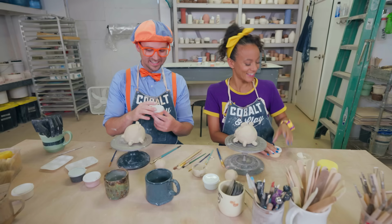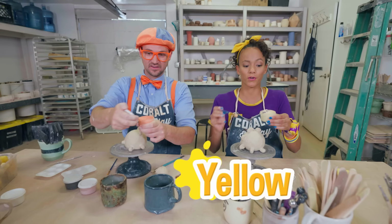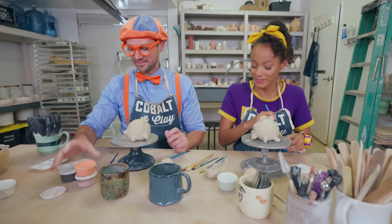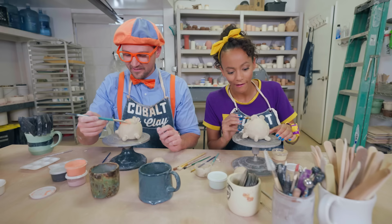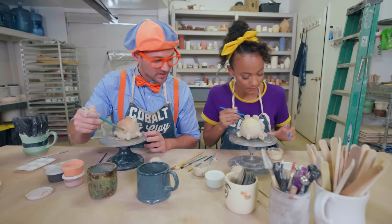Whoa, cool. Okay, since I'm doing a tiger, I'm gonna use orange. Oh, good idea. And I'm gonna use yellow for my dinosaur. Doesn't look like yellow right now, but once it's baked, it's gonna turn to a nice bright yellow. Oh, cool. Check this out. Hey, I've never painted clay before. Me neither. It's really fun. Right now, it looks like the same color as the clay. I can't wait to see it when it's yellow. My orange isn't that bright, but I bet after it gets fired in the kiln, it'll turn really bright orange.